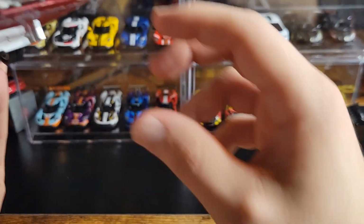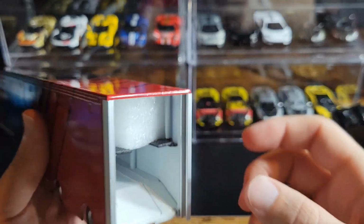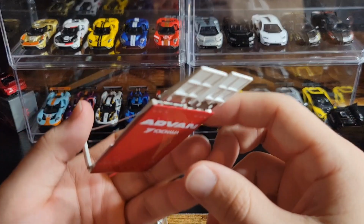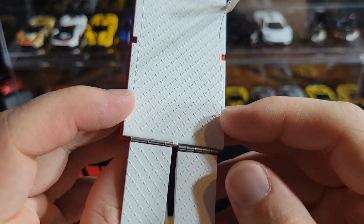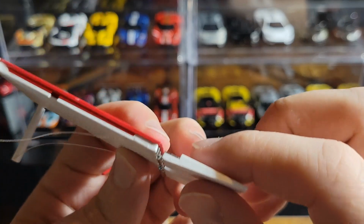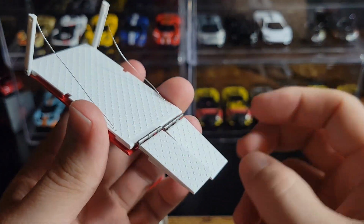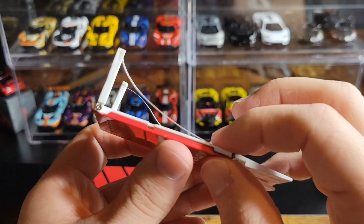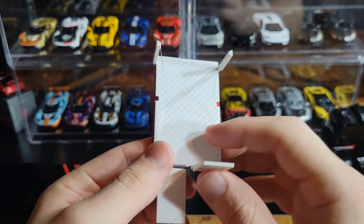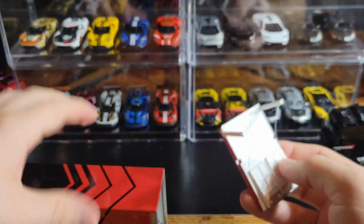Mine looks to be a little messed up. This one right here is a little loose. Okay, well, that just fell out. So I don't know exactly what the deal is with that. But mine does appear to be, yeah, you can see, pretty loose right there. So I won't be messing with this because I don't want to break it, but I've never had that issue before. But yeah, it's got those two little feet. Since they're kind of wonky, we'll just go ahead and fold those back up.